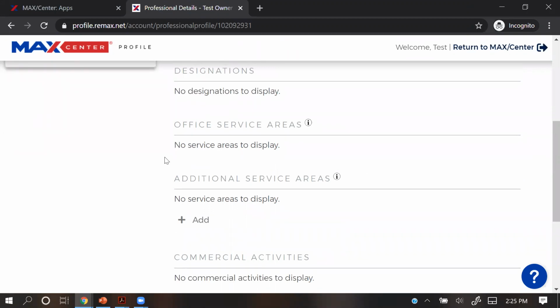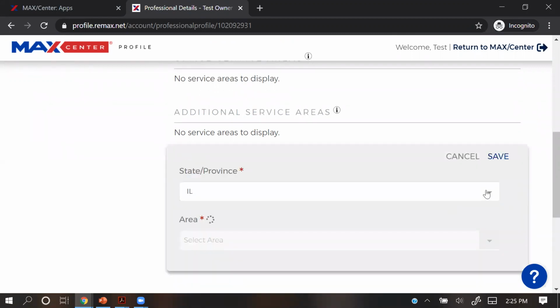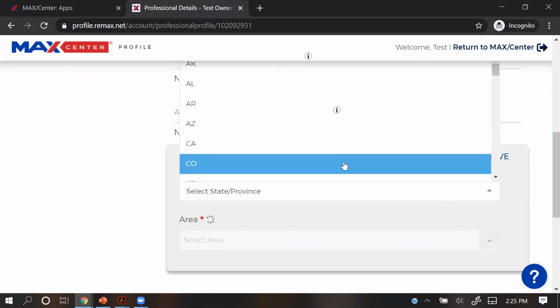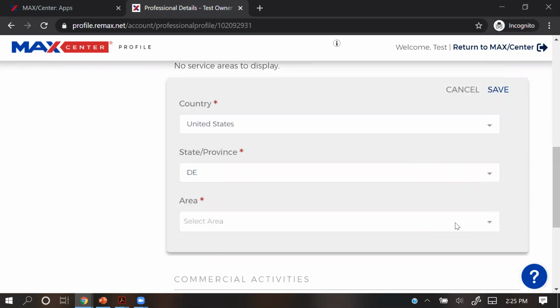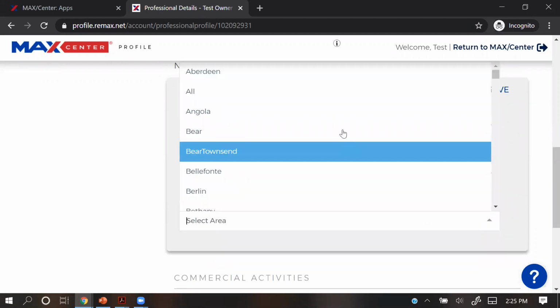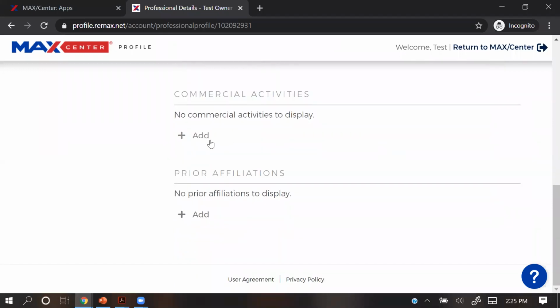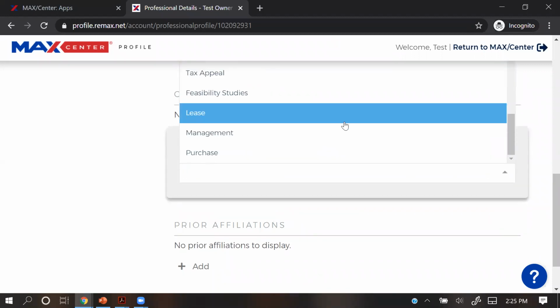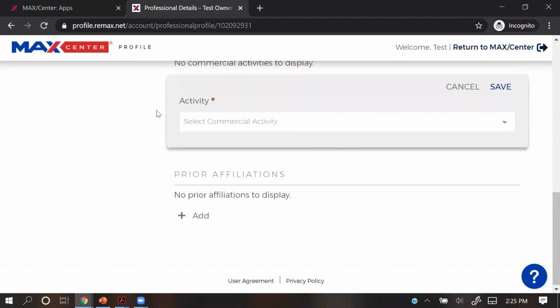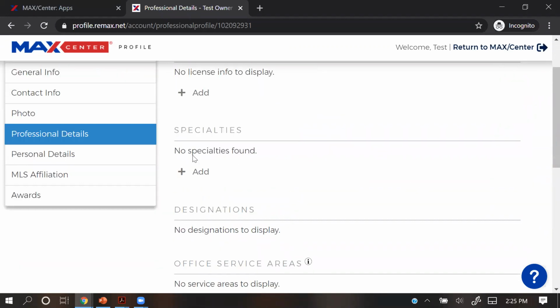And in my case, the office areas aren't going to show, but yours will. And if you want to add additional service areas that you personally service, you can do so for every state. Okay? And once you're in your state and area, it gives you all the towns and communities. Commercial activities, if you do anything under these drop downs, there's quite a lot that you can choose from. And any prior affiliations can be filled out as well.